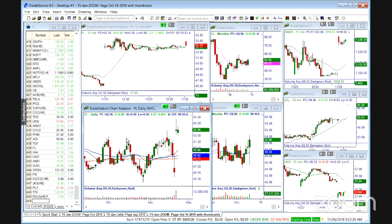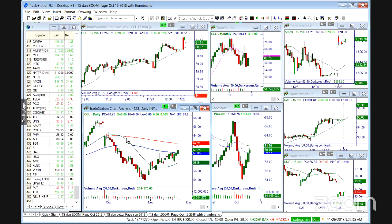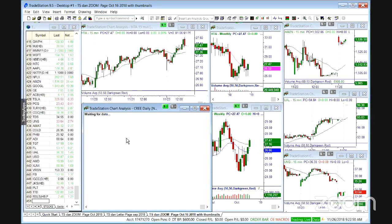FL, keeping an eye on that. It's a bullish gap. CCL broke out also on Friday as a 1, 2, 3. Still watching to see if it can get out of this base with conviction. HTA, and we kind of missed it.